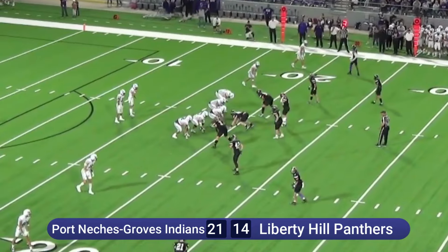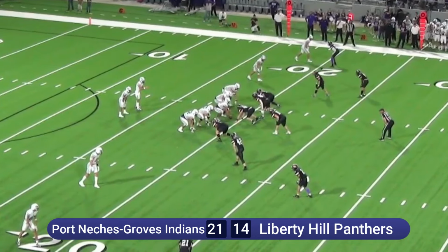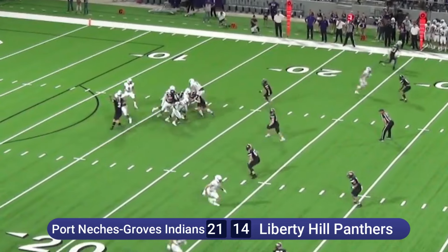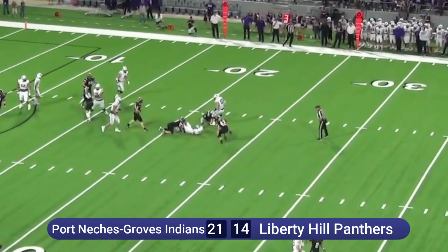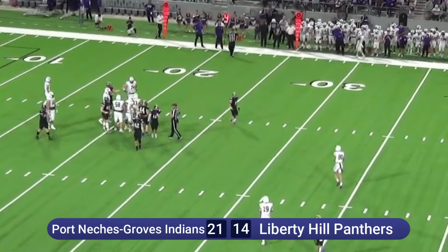Left. Bailey's right, excuse me. No safeties back deep. Let's see if PNG can burn him here. Handed off, H-back draw right up the middle. A gain of 2 is going nowhere. Liberty Hill's going to call a timeout of their own and get a 3-and-out.